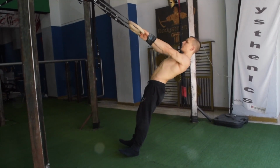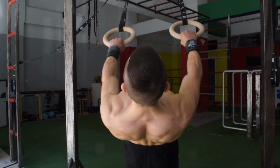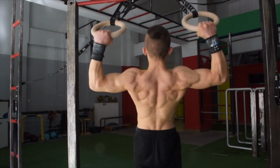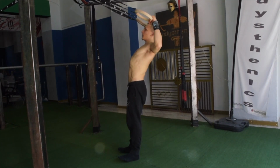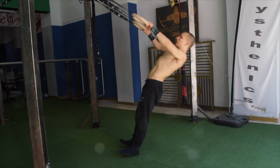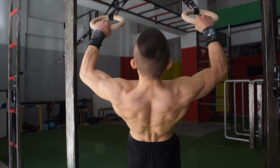To get the most out of ring face pulls, focus on keeping your elbows in line with your shoulder, creating that 90-degree angle at the top face. This ensures that your posterior chain muscle groups are recruited to the maximum. Make sure that you control the movement both on the way up and on the way down in order to feel your scapula working, and aim for a rep range of 12 to 15 to get the most out of this exercise.